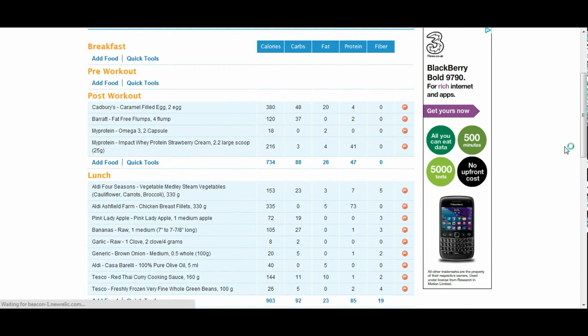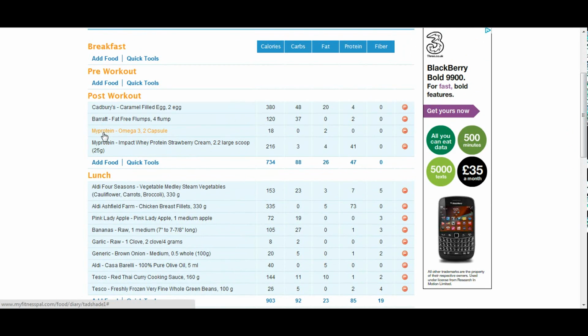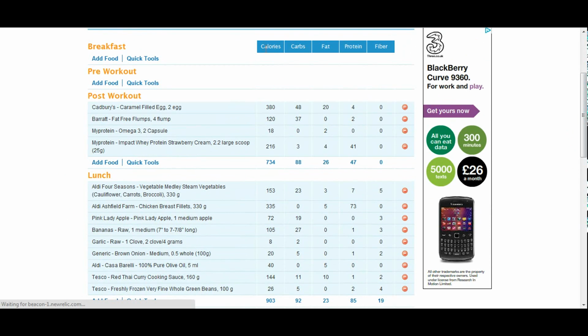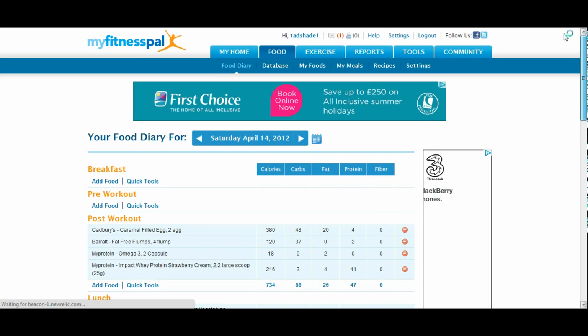And as you can see, it's got everything I've eaten throughout the day. Whey protein, we got chicken breast here, and it tracks your calories, your carbs, your fats, your proteins, and I choose to track my fibre as well because that's very important. I'm going to show you quickly how to use it.